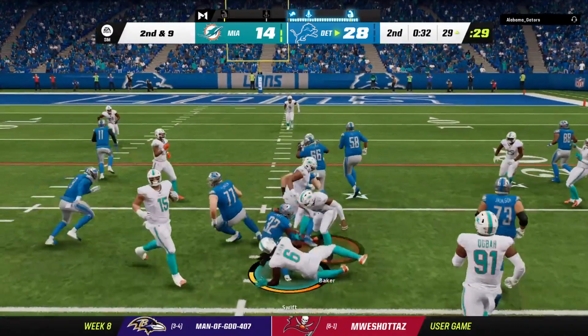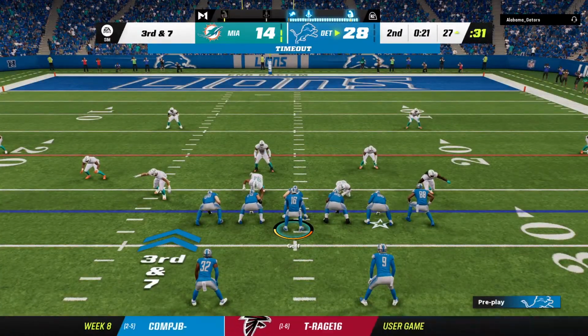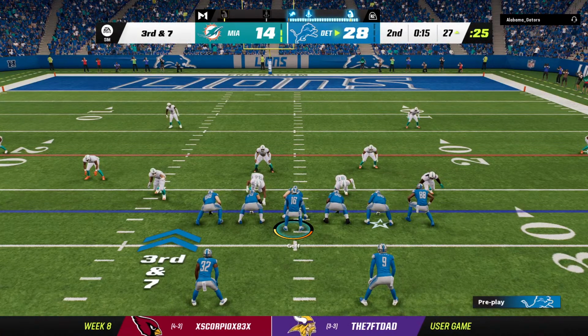Right back to Swift again on 2nd down. And he'll get this one down to about the 27. They got to get to the 20 to keep the drive alive on 3rd down. A gain of a yard brings up 3rd and 7.